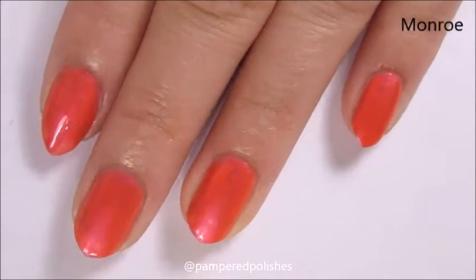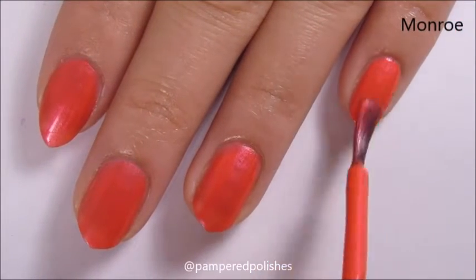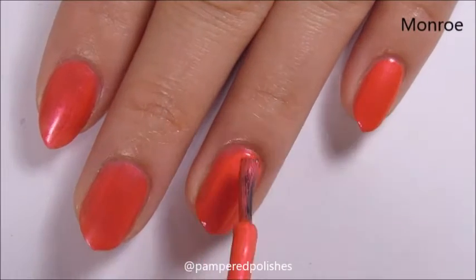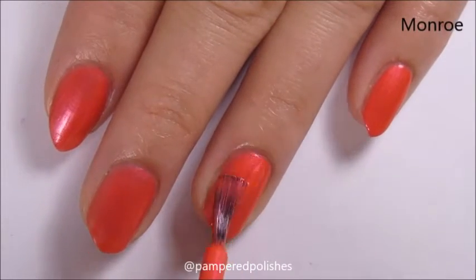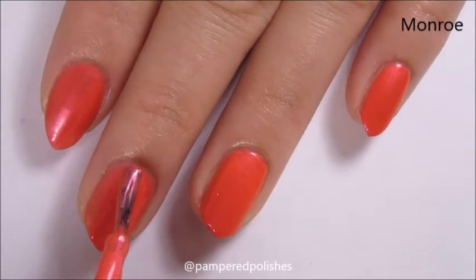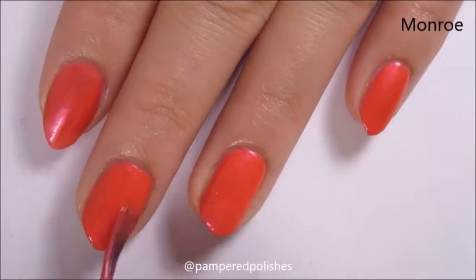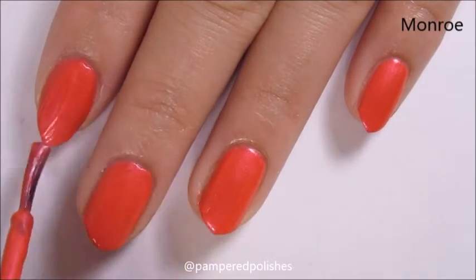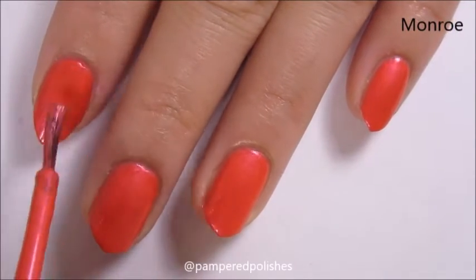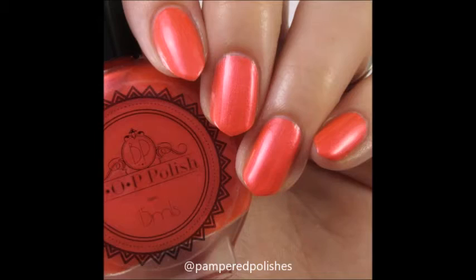There's our first coat. And our second coat of Monroe. This does cover completely in 2 coats. There's 2 coats.